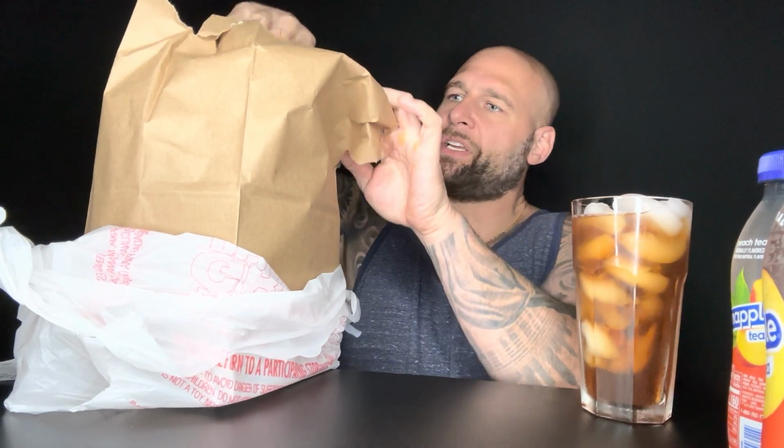The name of this place is China King, and on the marquee before you walk in it says China King, New York style. So that definitely piqued my interest. We'll see if this is actually New York style, because like I said, I grew up eating Chinese food in New York City, and one, it was cheap, and two, it was actually very delicious. So that was the biggest reason.